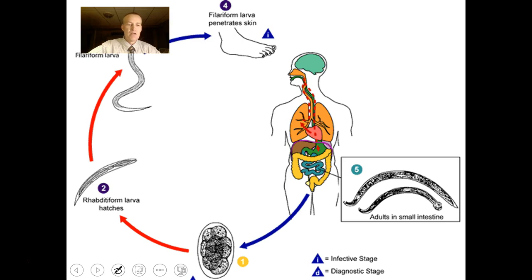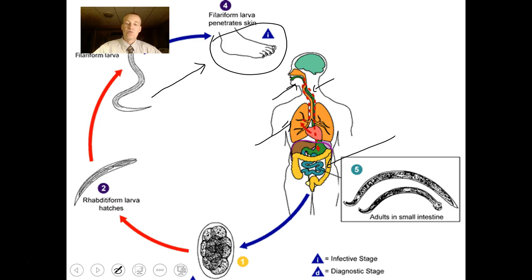The way you acquire this one is that it drills through your skin. So if you don't wear shoes or gloves and you're digging into the soil, the little larvae will drill through your skin. They get into your circulatory system and eventually move into your lungs. Then they crawl out of your lungs and get into your digestive tract, and you swallow them, and then they live in your intestines. They drill into your intestines until they find a blood vessel, and then they drink blood.